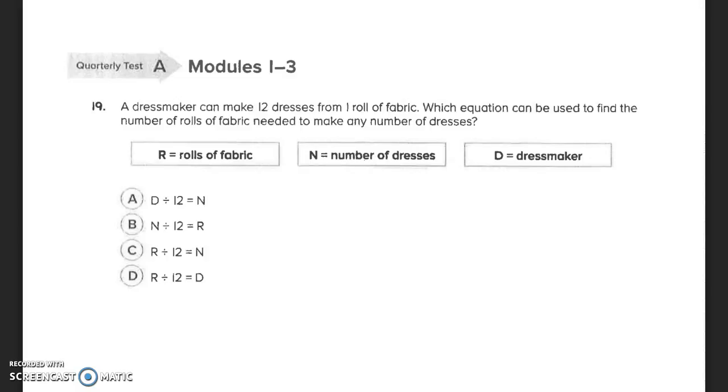Number 19. A dressmaker can make 12 dresses from one roll of fabric. Which equation can be used to find the number of rolls of fabric needed to make any number of dresses? R equals rolls of fabric. N equals number of dresses. D equals dressmaker. A, D divided by 12 equals N. B, N divided by 12 equals R. C, R divided by 12 equals N. D, R divided by 12 equals D.